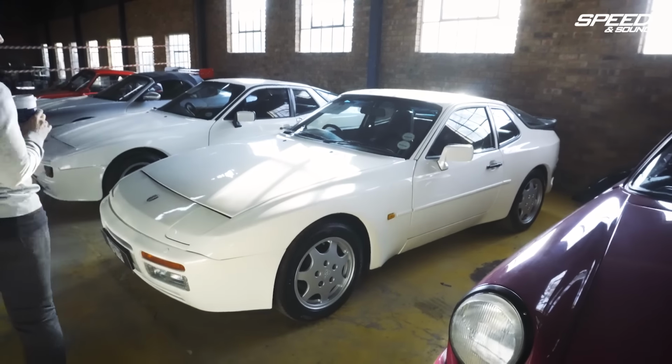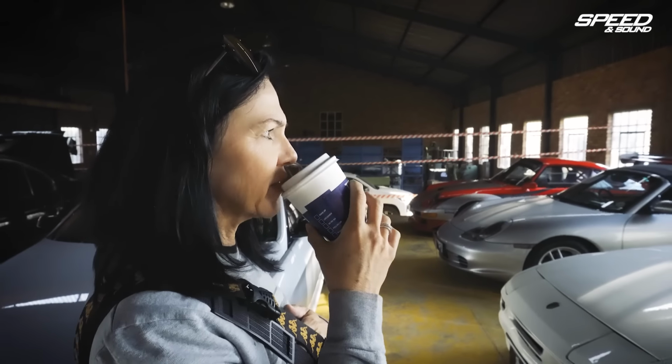Nice. Why do you need to put a Porsche sticker on it to remind you that you're driving one? Did they come out like that? I don't know, but you're quite hard ass this morning. Hey, am I? Let me finish my coffee.